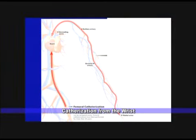I'll just show the next picture, if I could. This is a picture of what we're talking about. So you can see that from the wrist, on the right side of the screen, we go up the radial artery, up into the chest, into the heart. The old way was coming up from below, from the femoral artery up to the heart. Both ways are acceptable and good ways to get to the heart.